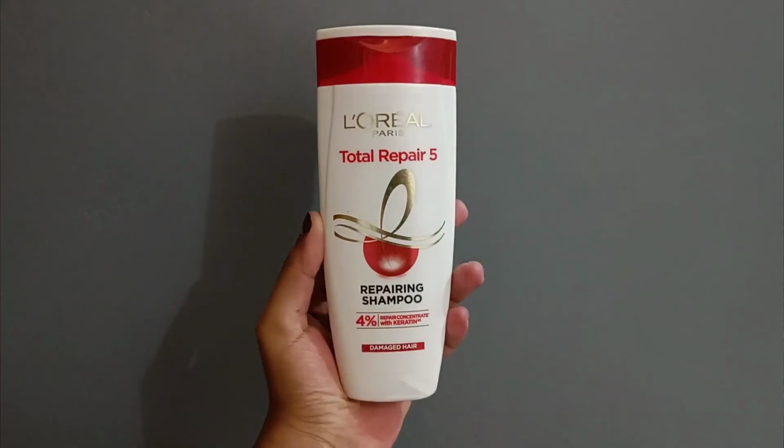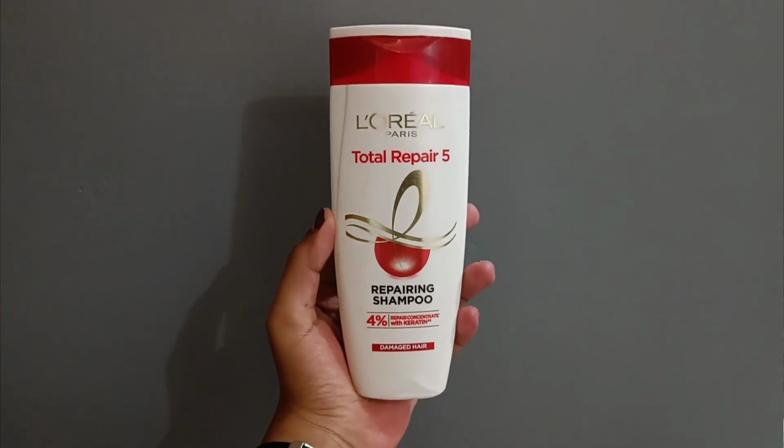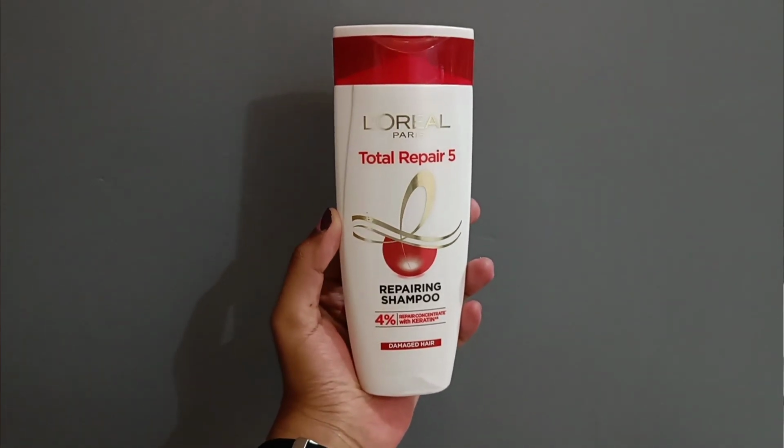So there are 3 super easy steps when using the Loreal Paris Total Repair 5 range. Step number 1 is obviously shampoo, and this one is Loreal Paris Total Repair 5 Repairing Shampoo. It has 4% repair concentrate with keratin. So you can use this on a daily basis. Like I wash my hair in every 2 to 3 days and I like to use this on every wash. And again, if you are someone जो अपने hair daily wash करता है, you can definitely use this regularly.